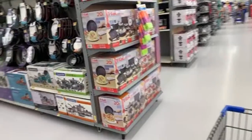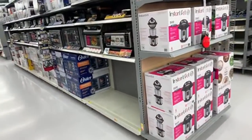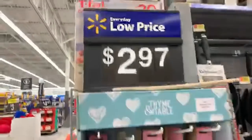Let's go back to, okay, I'm kind of looking lightweight, looking for the Pioneer Woman stuff now that you said that. Let's just see here. These are so cute. Hold on, $2.97.